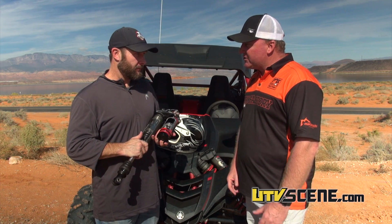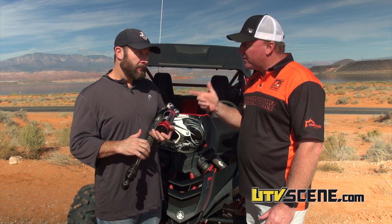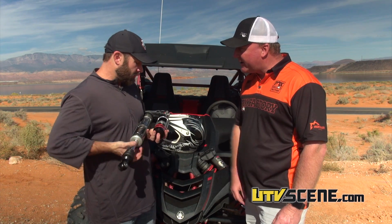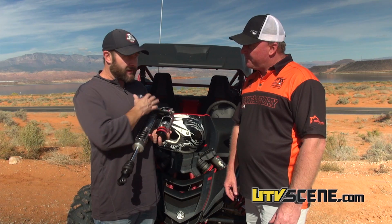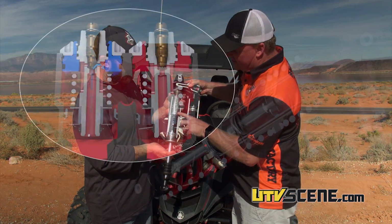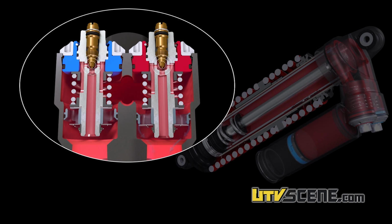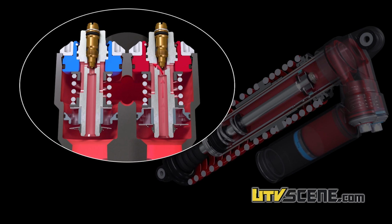Some of the features are, as you talked about, the high and low speed. The internal bypass part is what really gives you the good comfort. You understand that part of the shock, the internal bypass? Is that because we're able to distribute oil like we never have in the past? So when you go to the main body of the shock, and we go to the internal side of it, we're going inside the heart of the shock. Okay. We're going right in deep.